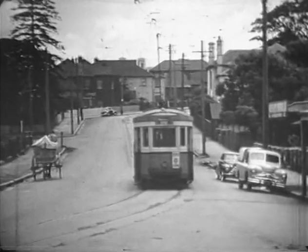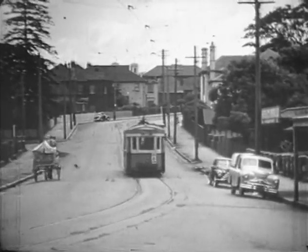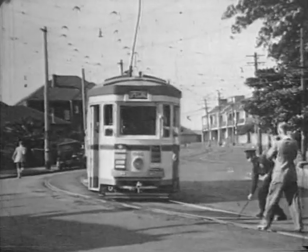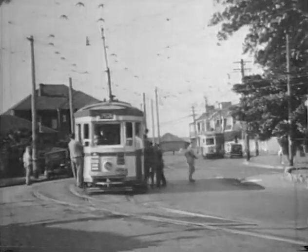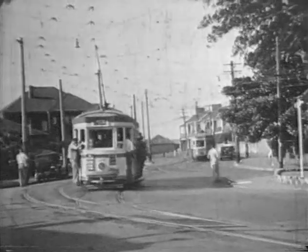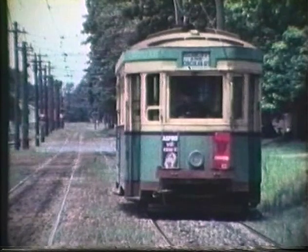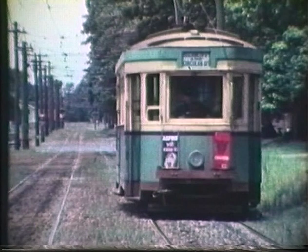Passing a baker's cart in Albion Street. McPherson Street Junction looking towards Bondi Junction. The routes to Clovelly, Coogee, Maroubra and La Peruse were marked by extensive off-street operation on ballasted track.